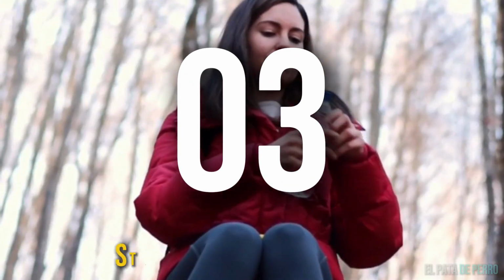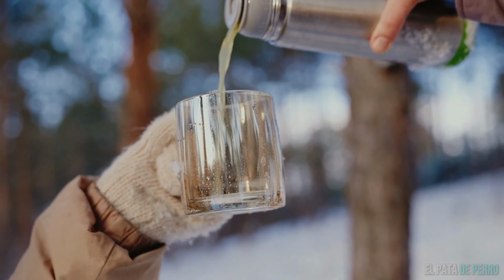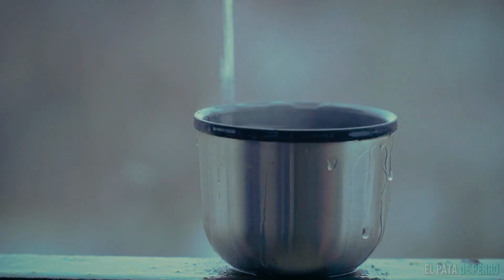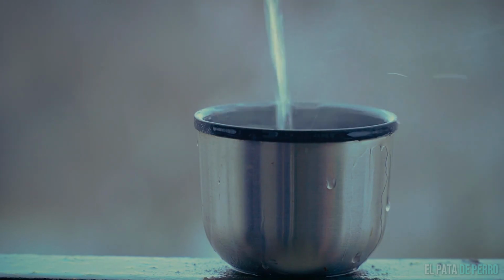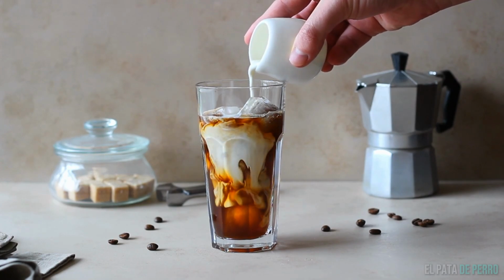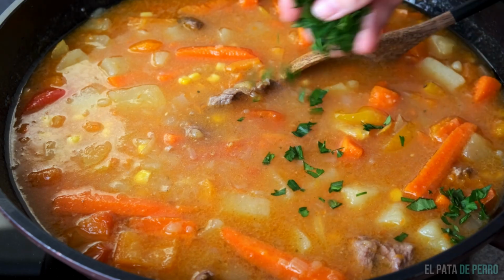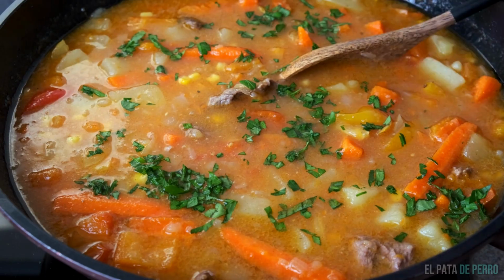Number 3. Stay hydrated and nourished. Proper hydration and nutrition are important for maintaining body heat. Drink plenty of fluids to stay hydrated, as dehydration can make you more susceptible to cold. Consume warm, calorie-dense foods that provide energy and help maintain body heat. Hot soups, stews, and beverages can provide warmth and contribute to your overall caloric intake.